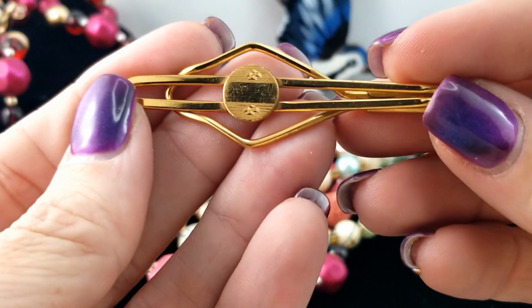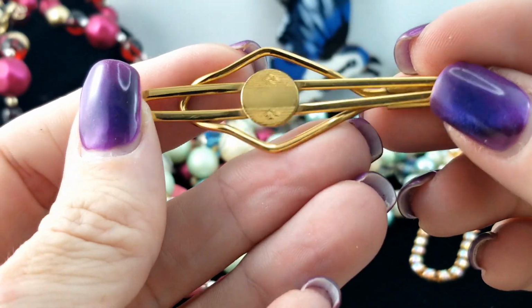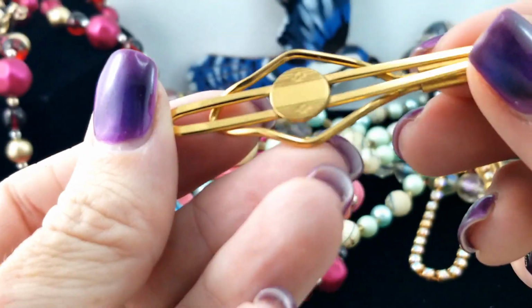Here's a tie clip. Looks like it's ready to be engraved. It has never been engraved. And that's the back side of it.